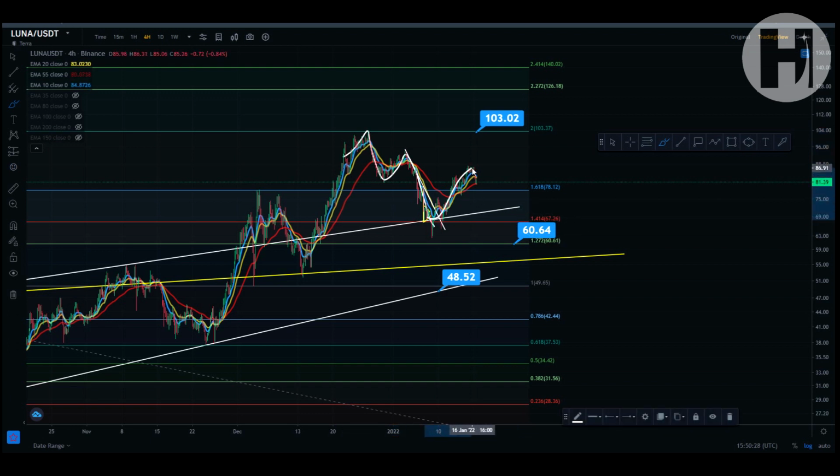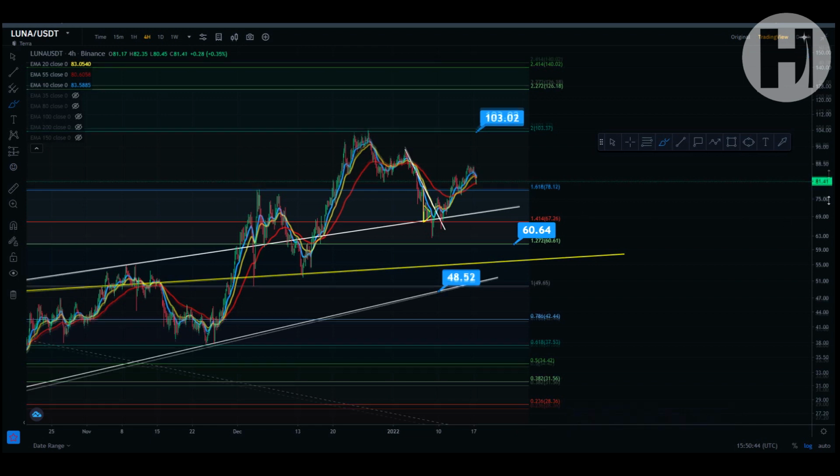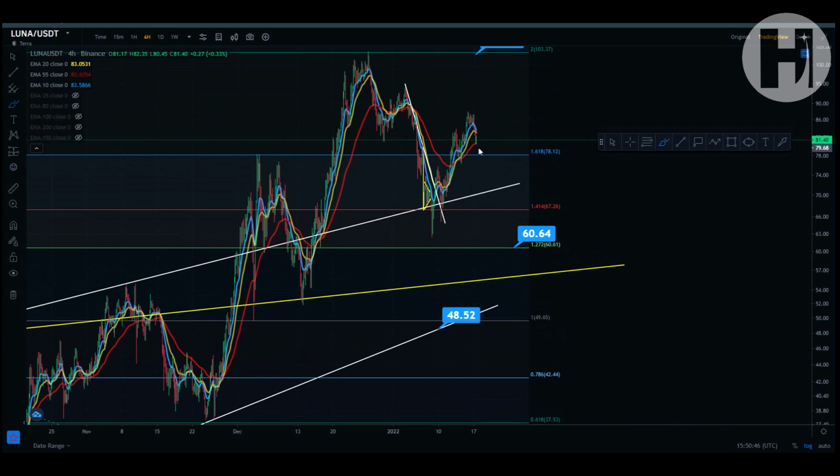Now you broke above the 1.618 once again, and you're looking potentially for a retest of the 1.618 before your next leg up and a potential move to the second fib level once again. So this means that you can potentially look for the 1.618 as a great entry point at $78.50.